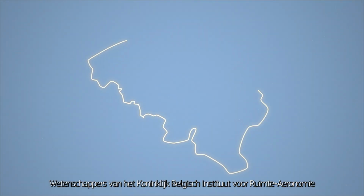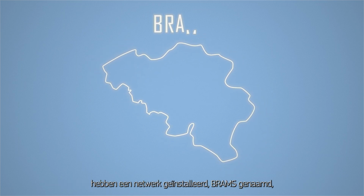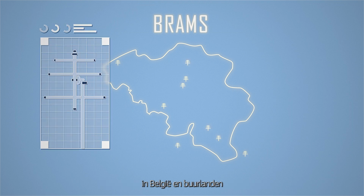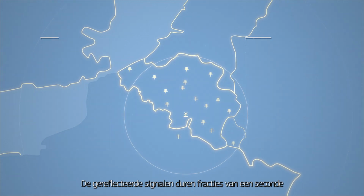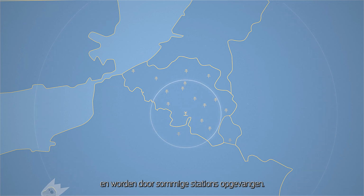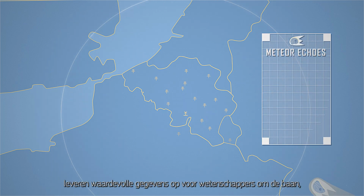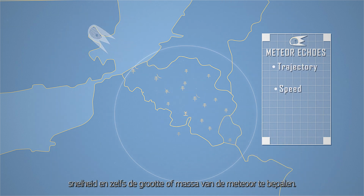Scientists from the Royal Belgian Institute for Space Aeronomy have installed a network called BRAMS, consisting of over 50 radio receiving stations in Belgium and neighbouring countries, and a dedicated emitter in Dorp sending a radio signal towards space. Reflected signals are usually brief, often fractions of a second, and are recorded by some stations. These signals, known as meteor echoes, provide valuable data for scientists to determine the meteor's trajectory, speed, and even size or mass.